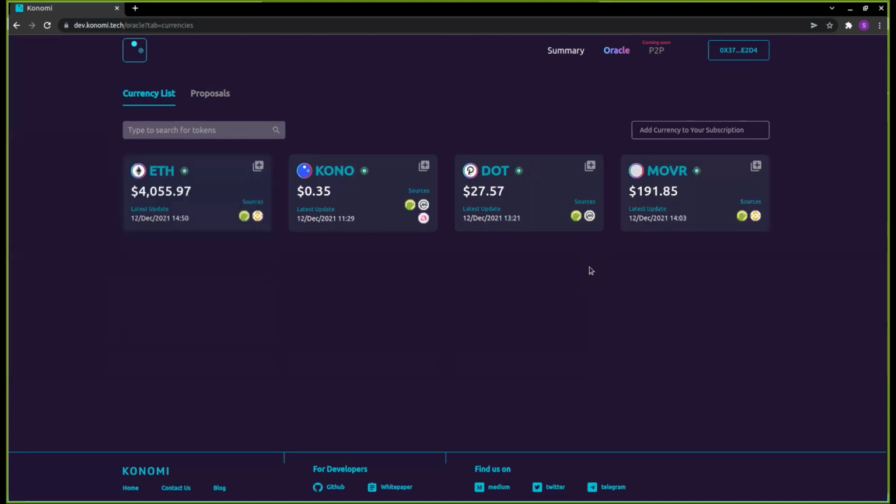This NFT is not just something like a souvenir. It's kind of like a bond. If you hold this NFT, you can redeem the Kono back at the end of the subscription. And of course, this NFT is also tradable on secondary markets. So whoever holds or owns this NFT can redeem the Kono back at the end of the subscription.